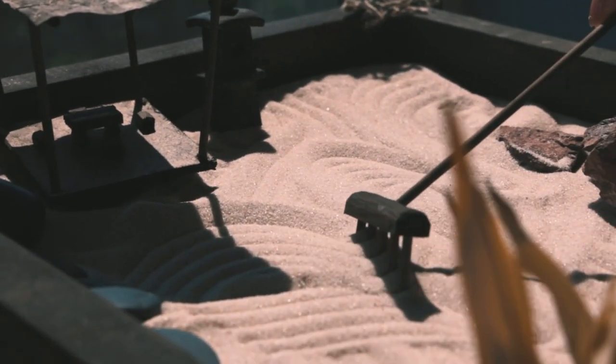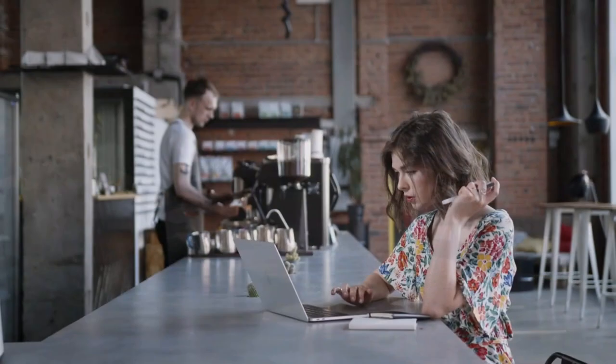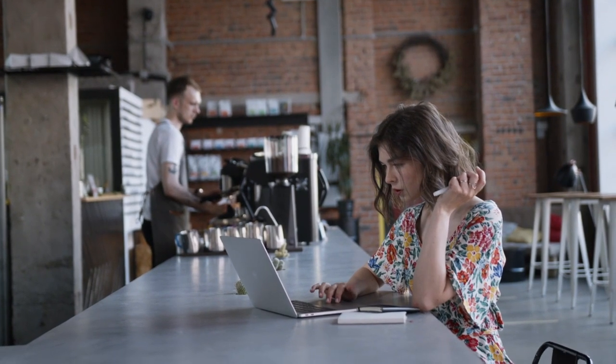And there you have it, the top 10 most incredible life hacks you need to know right now. We hope you found these hacks useful and that they'll make your life easier and more efficient.